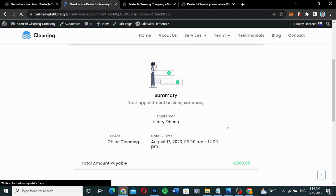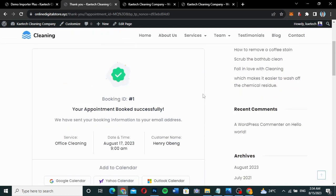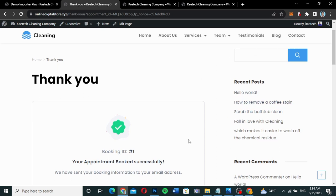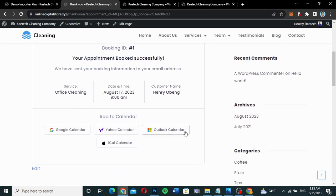So after booking the appointment, you go to the thank you page, and voila, as you can see, this is the thank you page. Okay, so meaning that we also have to customize the thank you page to remove these things from there. As you can see, this is the thank you page, and it says: your appointment booked successfully. We have sent your booking information to your email address. This is the service, the date, the customer name, and then you can add the appointment to your calendar also.